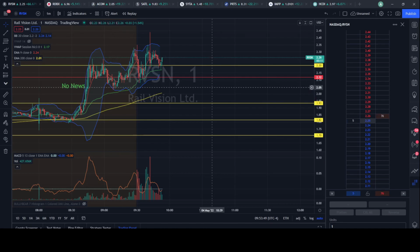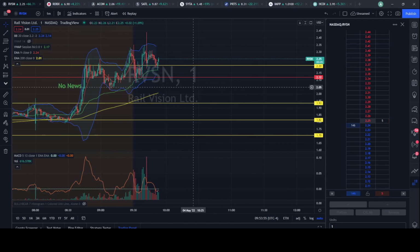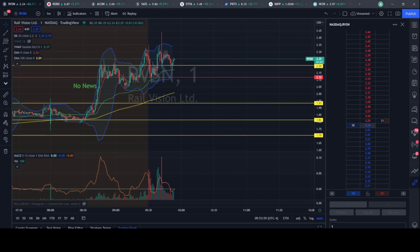Definitely not getting it down to that 200 EMA, which is my favorite kind of stop loss, something just below that 200 EMA, but we're just too far away from that, so it's just not going to happen. So just make sure that you can get your stop loss below that VWAP line, and you should be okay, hopefully. Obviously, no promises.